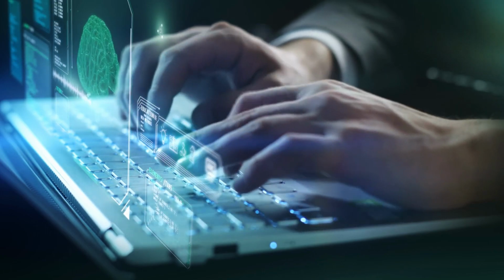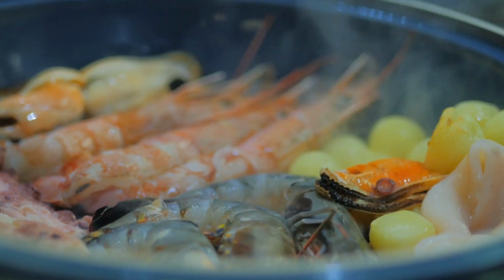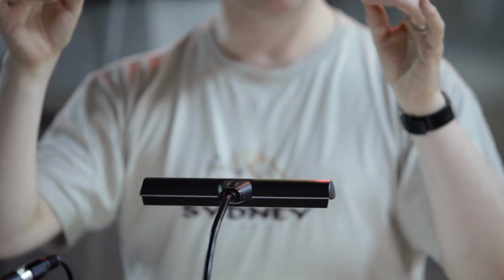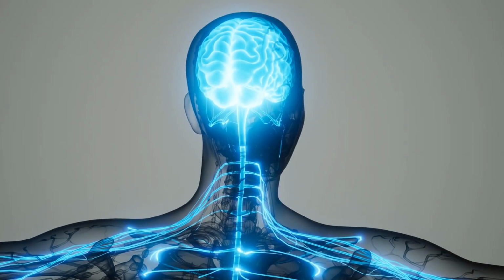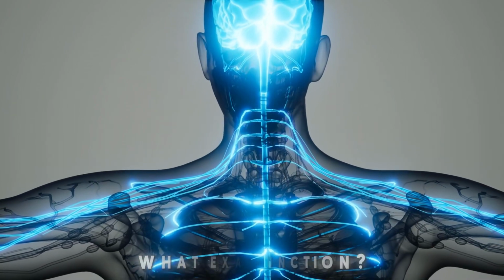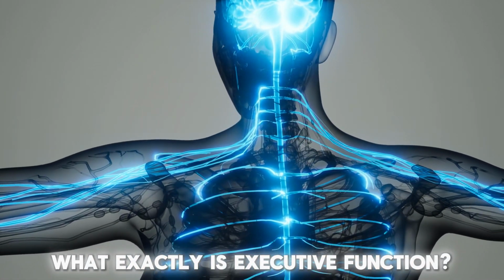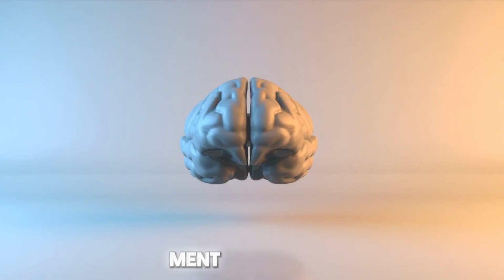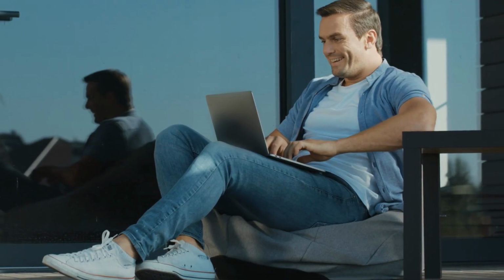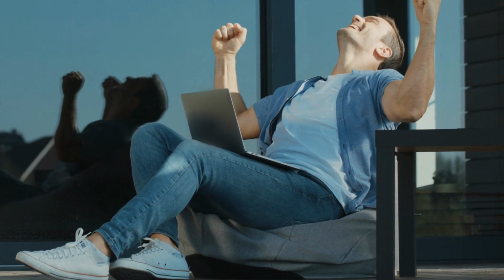What does this mean? Well, imagine trying to cook a gourmet meal with missing ingredients or conducting an orchestra with an erratic conductor. It just wouldn't work. That's exactly what it's like when there's an impairment in the prefrontal cortex. Bam! The executive function goes off the rails. Now, what exactly is executive function? Think of executive function as the CEO of your brain. It's a set of cognitive processes or mental skills that help you manage and coordinate tasks, stay focused, organized, and efficient in achieving your goals.